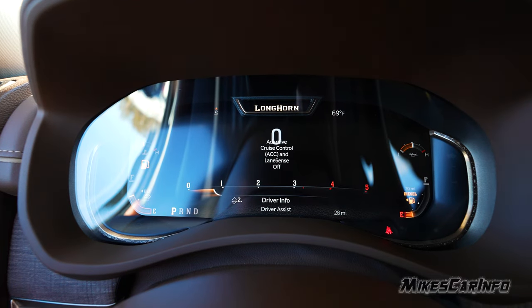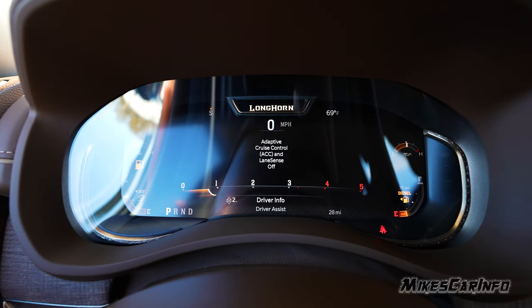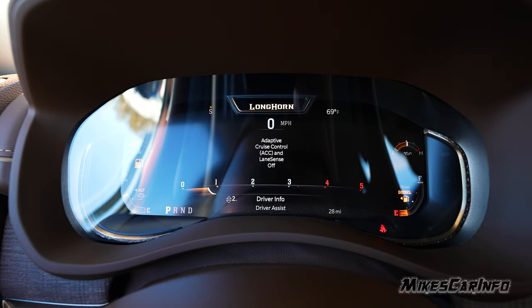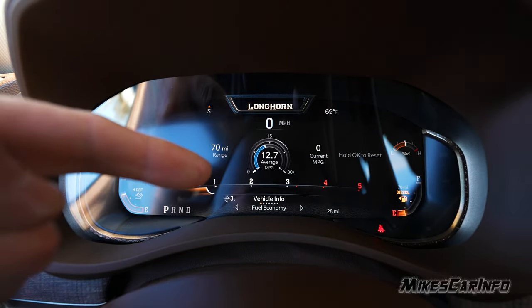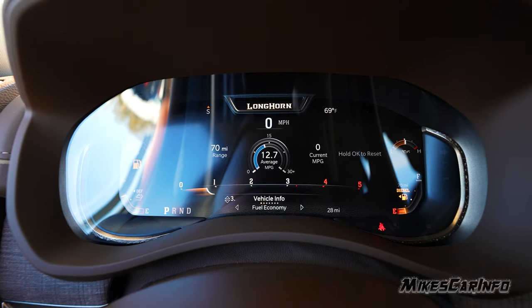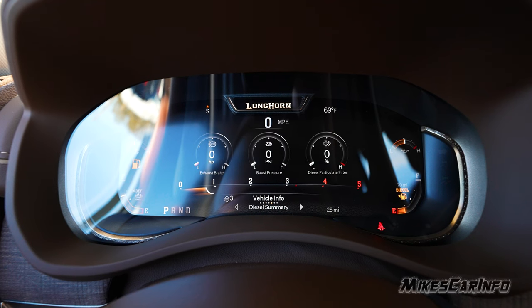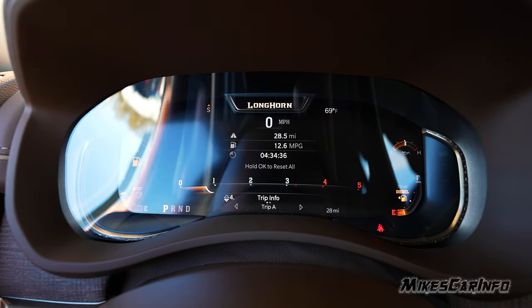So scrolling down, we have number 2, which is part of the menu system, and this is the driver information. Right now, it's just showing the status of the adaptive cruise control. Scroll down again, vehicle info. So this is where we can get a lot of information. You see it says vehicle info, number 3, and then it has a bunch of little dots showing that you can scroll to the right and left. It shows the range, all kinds of information here. Gauge summary, oil summary, tire pressure, diesel summary, fuel filter life, engine hours, and then it goes back to the original screen there.